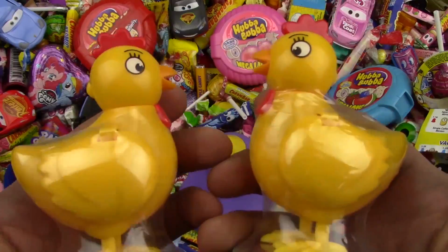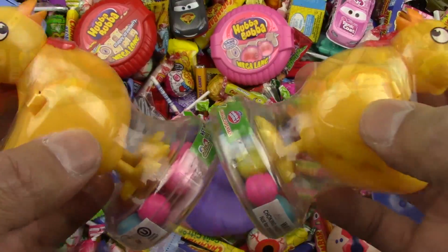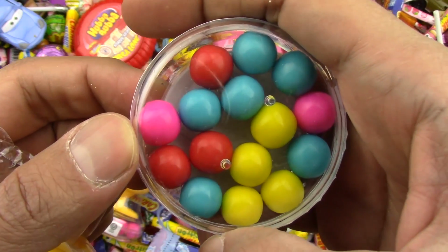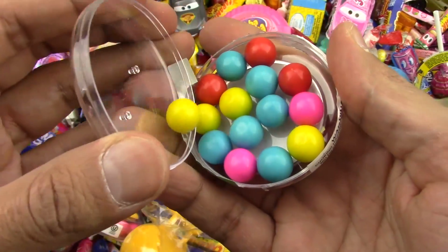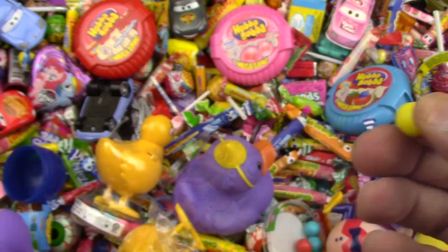We got these cheeks today too, filled with some yummy candies. Let's open them up. Wow, it's colorful. Beautiful. We got some blue, yellow, red, and pink. Let's try them. Oh, super nice. Let's try the yellow first. This yellow is so yummy. Very, very chewy. Let's go on.